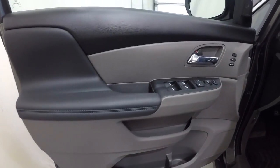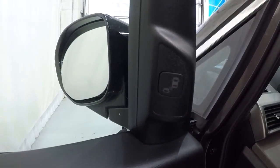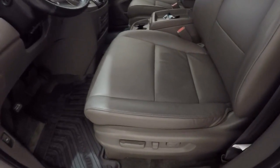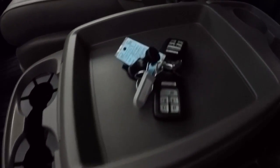Alright, got the two-tone door panel. Got your memory seats up here. Alright. The blind spot monitoring system as well. Got your truffle leather power driver seat. Alright, the leather's in really good shape. 2 key fobs. Passenger seat looks good.